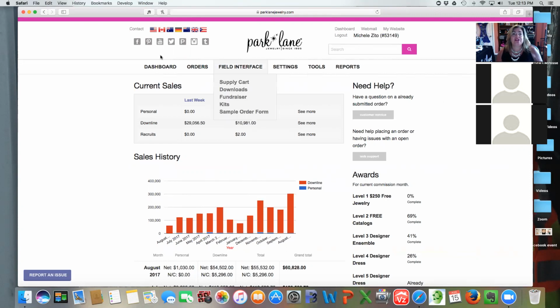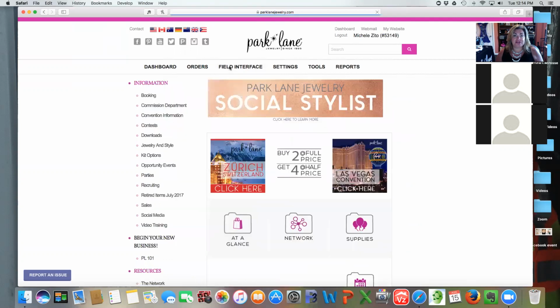So, when you sign in and you're on your dashboard here, what you're going to click next is Field Interface. The Field Interface is where you locate really everything you need as someone in the field. This is where you enter orders. This is where you order supplies. This is where you find your training. It's just about everything.